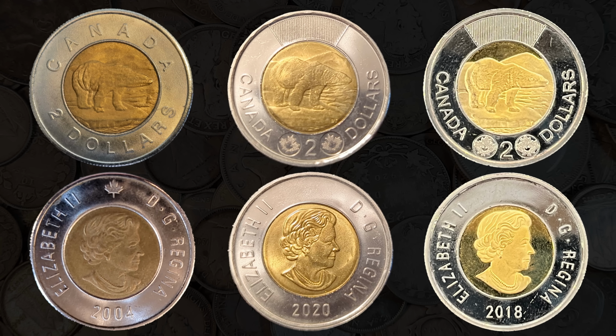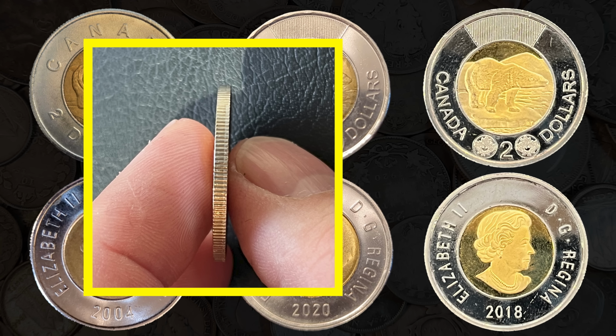So I don't know if we know that these are made by the same people who made the cameltoe Toonies, but the design is perhaps a little bit closer to the actual Toonie on this. One thing that is also odd about this Toonie is that it has a fully reeded edge.